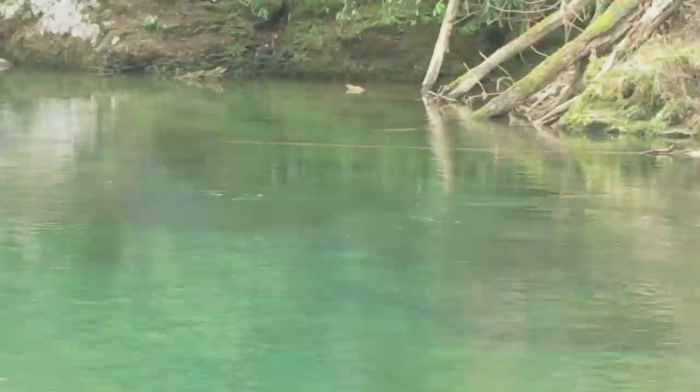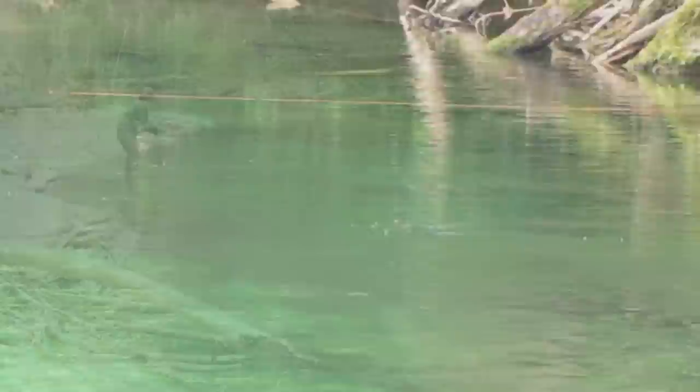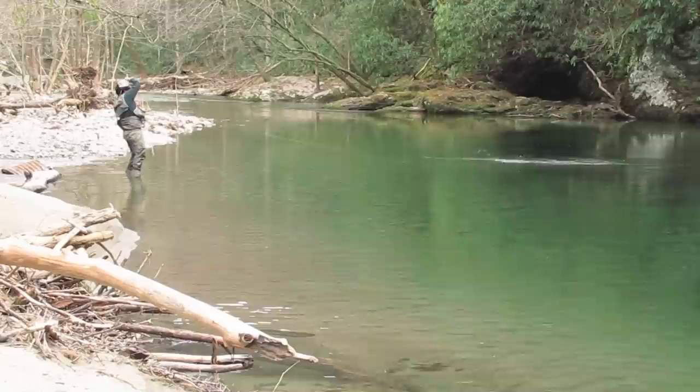The bugs are small and don't move much. That means the trout must focus all their attention on a small area and will not move far for a fly. Casts have to be accurate. We'll fish a variety of small parachute patterns for this hatch, as well as comparaduns and sparkle duns.